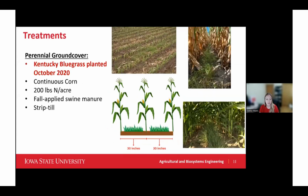Our perennial ground cover treatment was completely identical to the control in all of its management and fertilizing, but the difference here is that we used Kentucky bluegrass, which we initially planted in October of 2020 as our perennial ground cover. We're exploring Kentucky bluegrass because we have found that it's usually pretty easy to suppress and a lot of the time easy to establish, depending on if the weather cooperates. It's also really readily commercially available and less expensive than some of the other options we have.